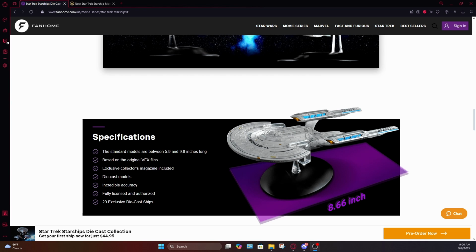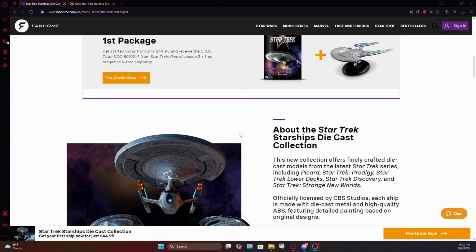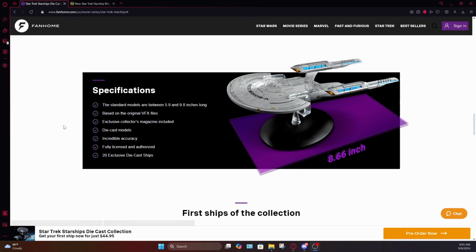It'll also probably depend on how many more Star Trek shows and or movies end up happening too, because Lower Decks is ending. Prodigy, we don't know if it's been renewed yet. Picard is over. Discovery's over. We've got Starfleet Academy coming, and we've got Section 31 coming, but we don't know how much more Star Trek entertainment we're going to be seeing in the future. So depending on how many ships those newer shows produce will probably depend on how much is going to be produced for the collection, and especially because they didn't list anything from Section 31 or from Starfleet Academy in the upcoming collection, so there's still room for it to grow, but at the same time it's also going to depend on how much growth Star Trek itself has, I imagine.